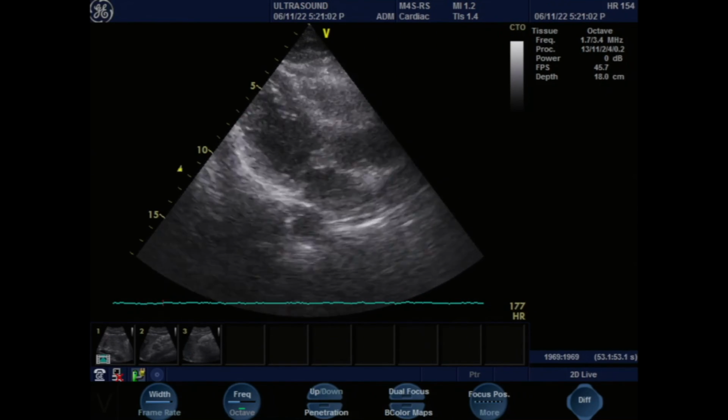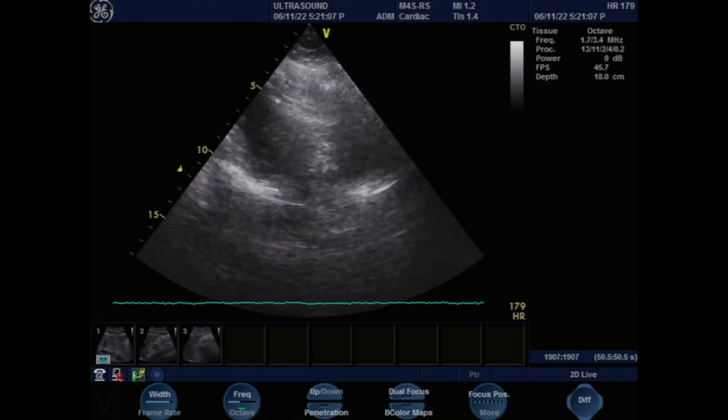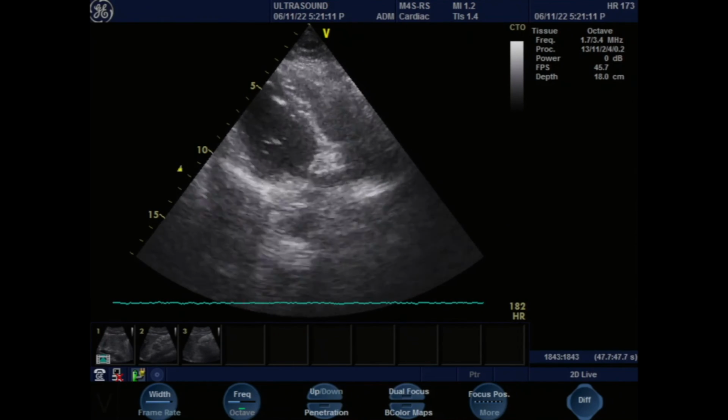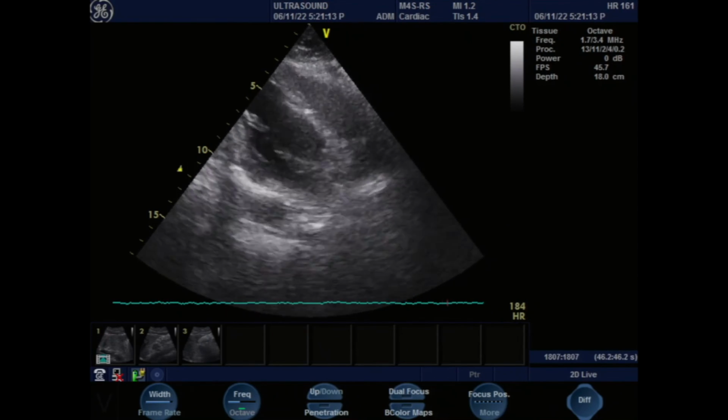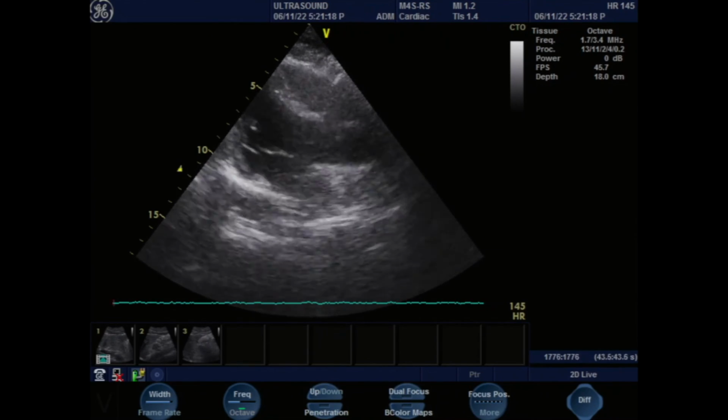So your papillary muscle, where is it? Here's your papillary muscle right here. This is kind of like a hybrid four-chamber view.